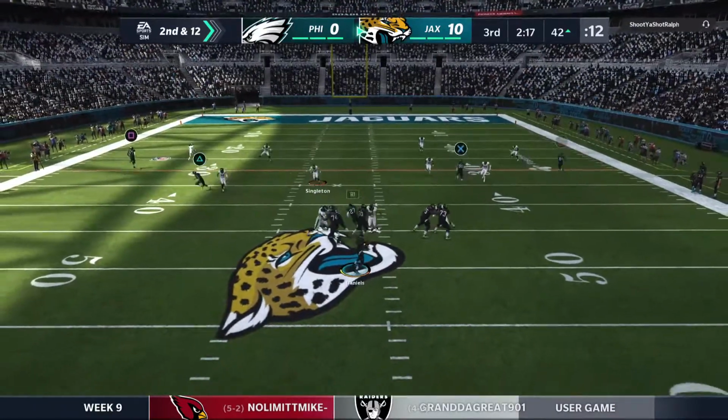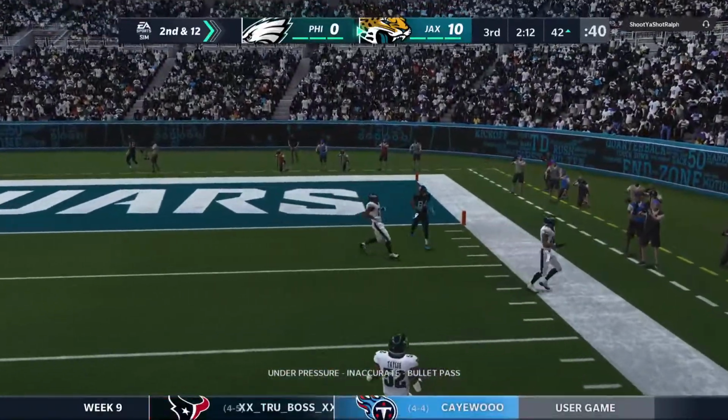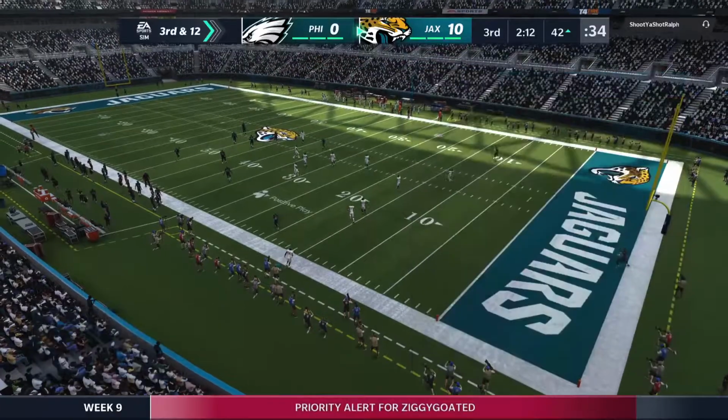Here we go on 2nd and 12. Escaping the pressure, right. On the run, he'll let it go deep, right sideline. And that will be incomplete. Tried to dial up the long one way out there, but it'll be 3rd down.